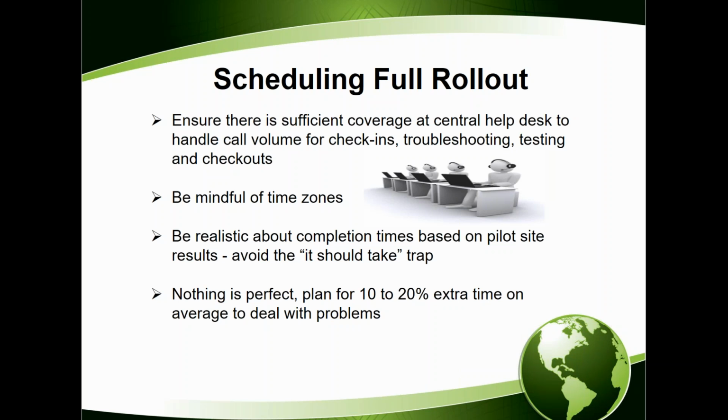And then the other thing that we recommend is to plan for an additional 10 to 20% extra time on average to deal with problems that are going to pop up at the site. That way you're not jamming your schedule too hard together, and you've got your techs in the field able to call in, call out, deal with everything. It's better to have a little bit of breathing room rather than stacking everything right on top of each other, because you don't want to overwhelm your central help desk and have the people out in the field standing around waiting for testing or to check in or check out or whatever it might be.